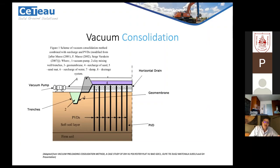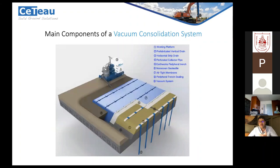vacuum station. So this is now our sketch of how the previous one, the theoretical one, is being translated into our in-house way of doing things. So rather than taking the water into the side trenches, we're pumping this water and air into a processing facility where we separate both and we can then drain out the water, and we're controlling carefully pressures, flow, and other variables.